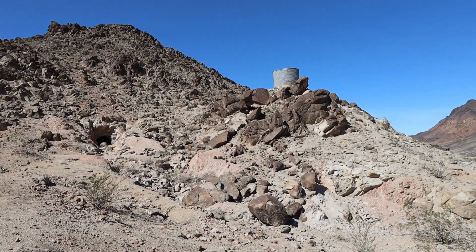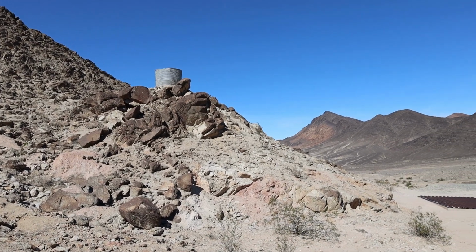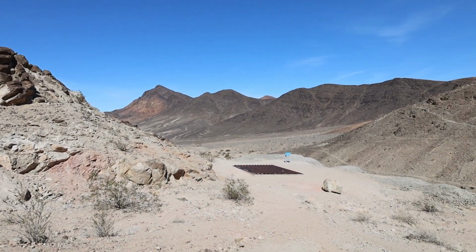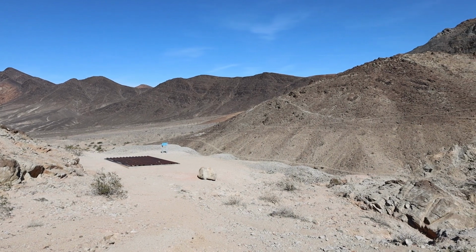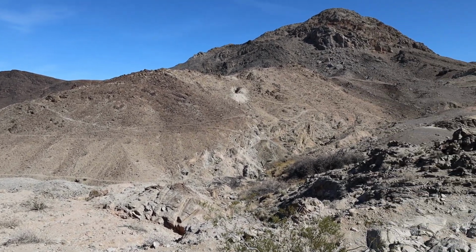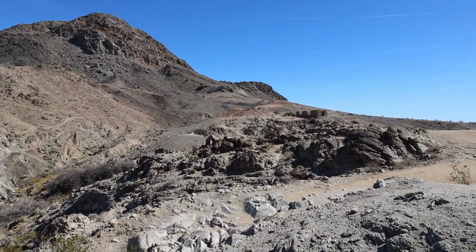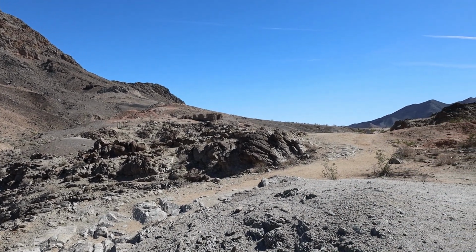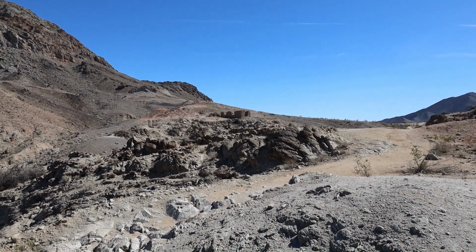Okay, I was reading another one of those plaques. They're getting very faded, and it's hard to read them, but it said that in 1864 there was a group of natives that came into the area and raided the camp, and one of the miners was killed and two got away, only to die later. But the records were really sketchy.